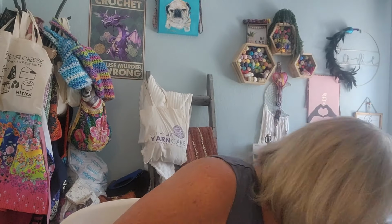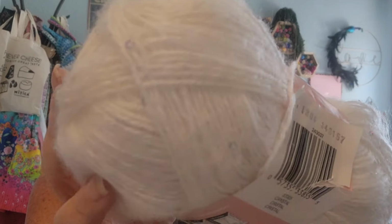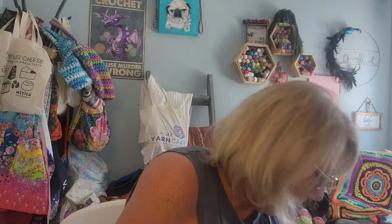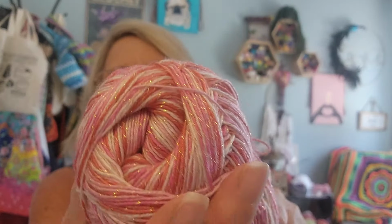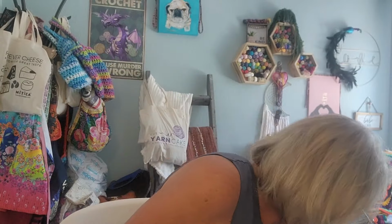I'm not sure where I'm going with the skin just yet. I had this in my stash. So this has got some pretty glitters going on in it, and I might end up needing this somewhere. There we go. I had this in my stash, so I put that in there. I don't think I'm going to use it. This is a LionBrand, but I don't know.